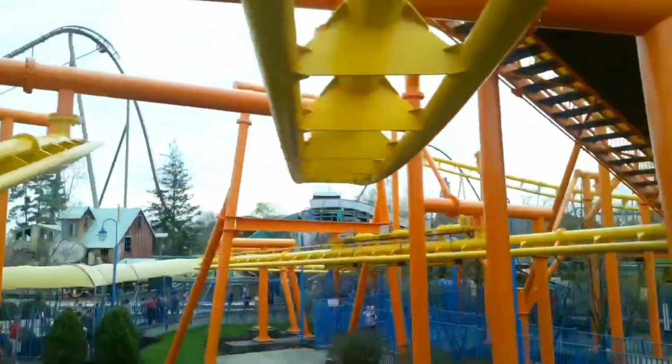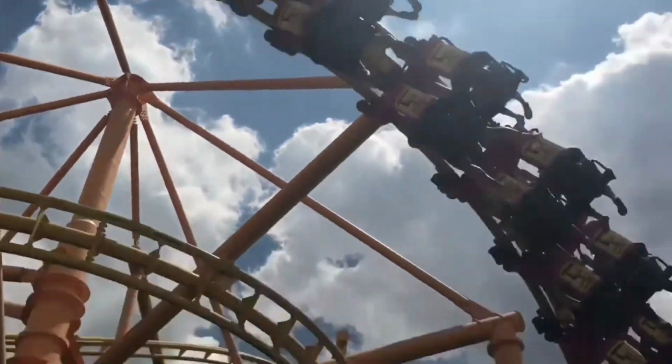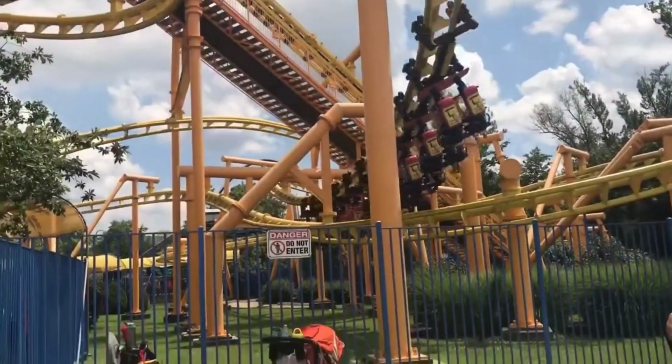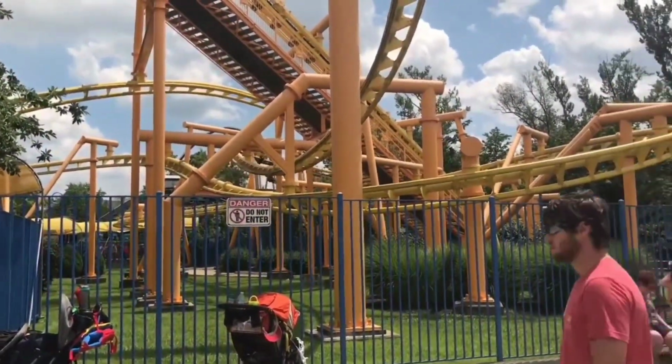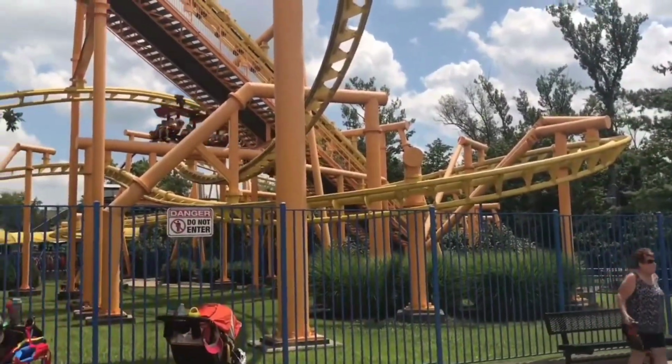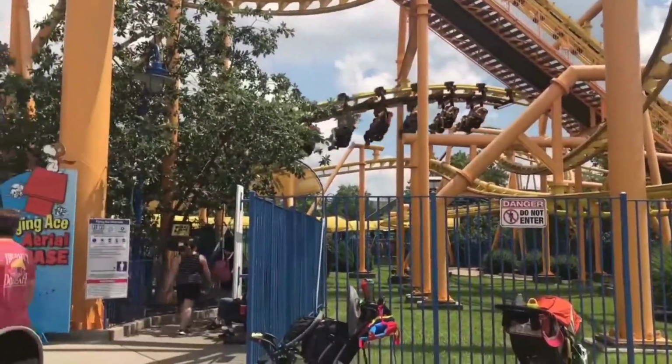And as it's a fun ride to get the kids used to a little bit more forces and being under the track, it can also cause minor headaches. It does feature one train and the line does move very slow. So expect to wait for this roller coaster, especially if you are visiting on weekends.